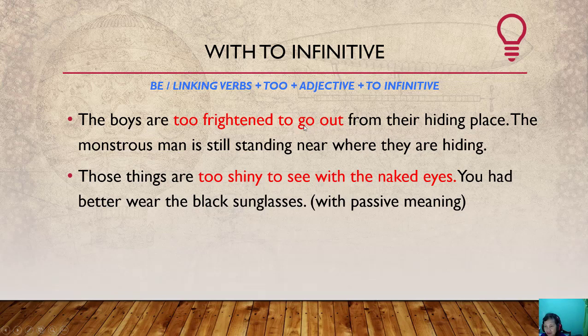The boys are the subject of the to-infinitive, to go out. The boys go out. But in the second sentence, the subject is actually the object of the to-infinitive, to see those things. Too shiny to see those things. But we don't need to change it into passive form like "to be seen".